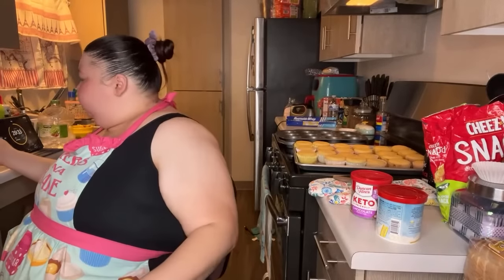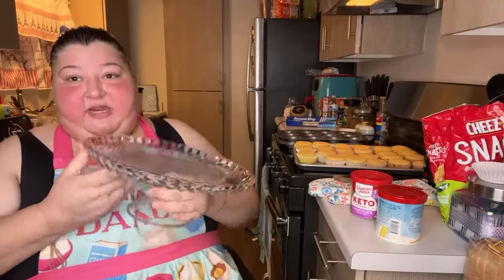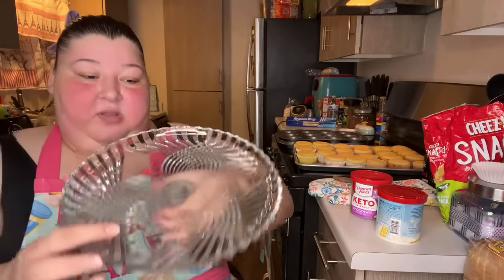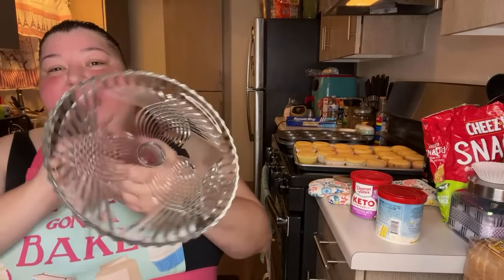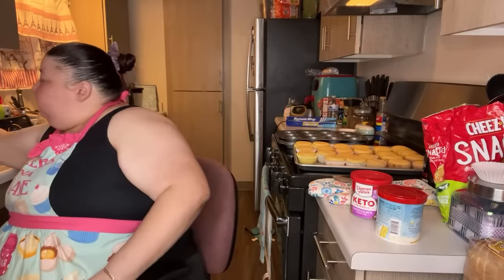I want to show you guys where I'm going to put my Chocoflan. Because the Chocoflan has caramel, you want to get a platter that has a lip. This is mine. I found it at the Goodwill. Isn't she beautiful? Look at it. How pretty. I have a couple of them, but I just don't know where they're at. That's the only one I found.